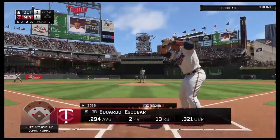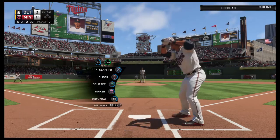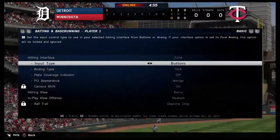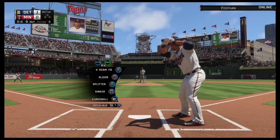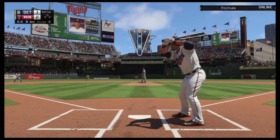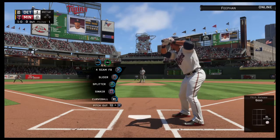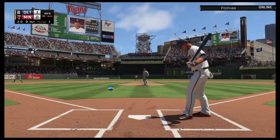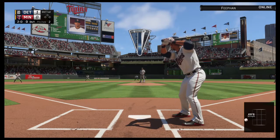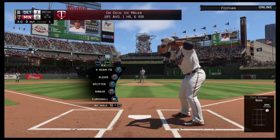Eduardo Escobar comes to the plate to lead things off here in the bottom half of the first. Third baseman, Eduardo Escobar. Now he'll step off. Good late break to the slider here, but he takes it in on the hands for ball one. And he won't bite at that one either. It's 2-0. Too tight with that one. 3-0.